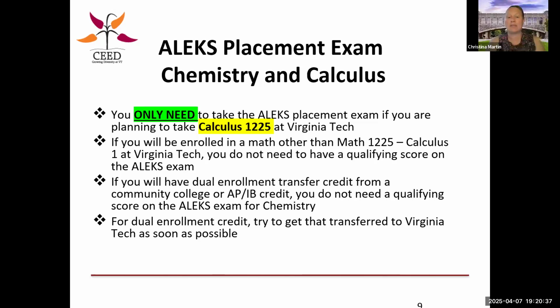One of the reasons that I tell you not to take the ALEKS placement exam if you're sure that you're going to have Calculus 1 credit is we have seen the cases where students take the ALEKS placement exam, they don't score the 80 that they need to be eligible for calculus, even though they already have the credit. And they're actually placed in a pre-calculus class. It's a whole lot cleaner if you know that you're going to have Calc 1 credit, not to take the ALEKS placement exam, because then when your transfer credits come in, you'll be placed in the appropriate math class.